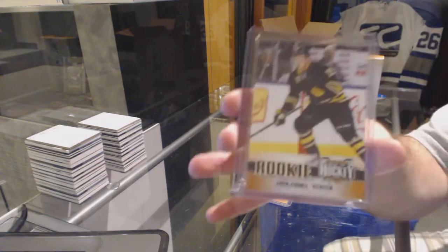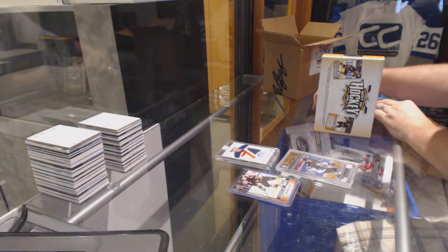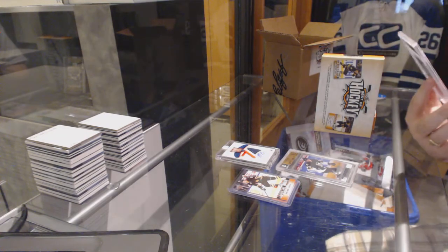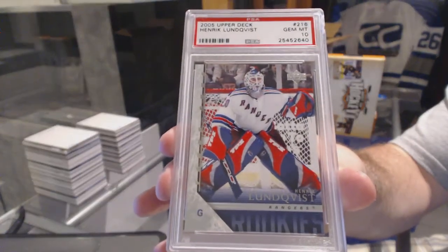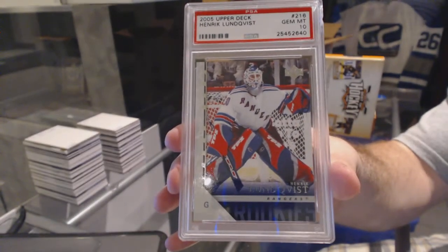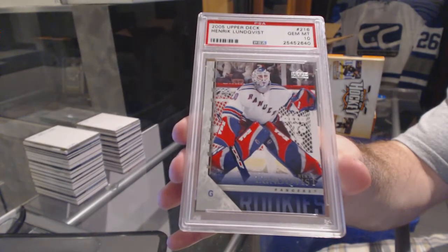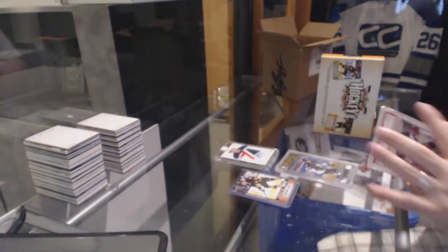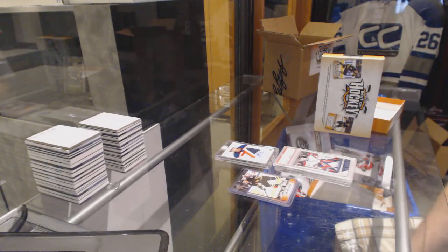We've got a rookie Jack Eichel, obviously. And a PSA 10 Young Guns. PSA Gem Mint 10, Henrik Lundqvist. Gem Mint 10, Henrik Lundqvist Young Gun. Crosby Gem Mint 10 of Lundqvist.